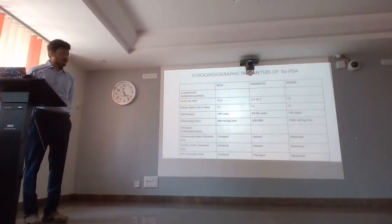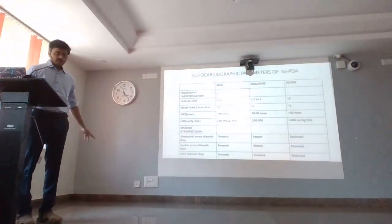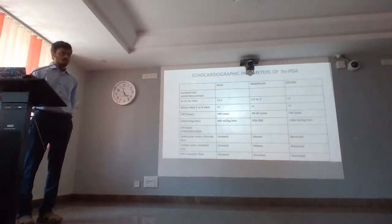The echo findings of a hemodynamically significant PDA are again classified into two things: pulmonary overcirculation and signs of systemic hypoperfusion. Signs of pulmonary overcirculation include the LA to AO ratio, which is increased because of the increased pulmonary overcirculation, which returns to the left atrium.